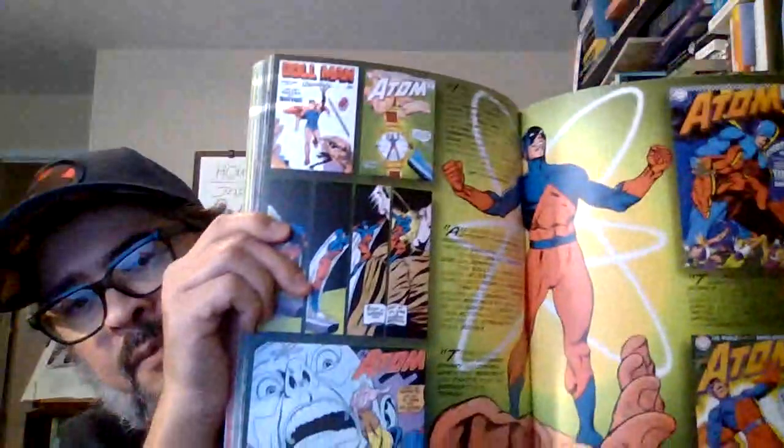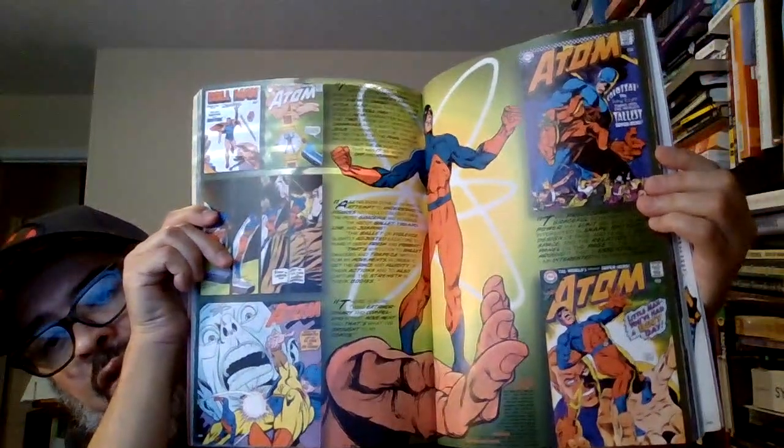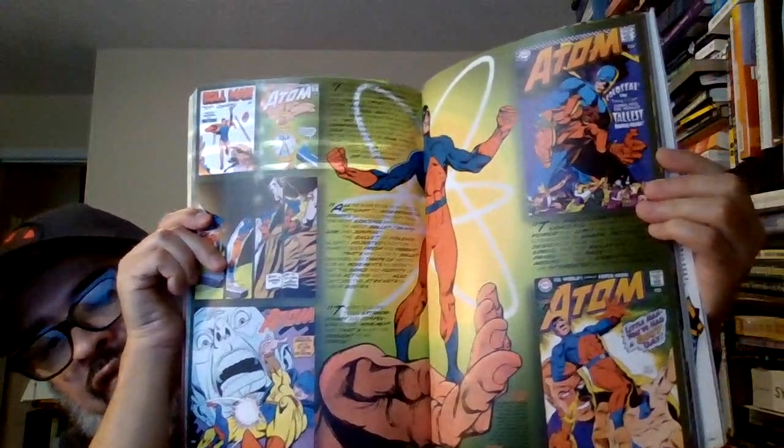I guess Gil Kane did a lot of work on the Atom. I don't really have any Atom comics that I collected. I might have a miniseries here and there, but not one. These are all Silver Age. Let's see here.